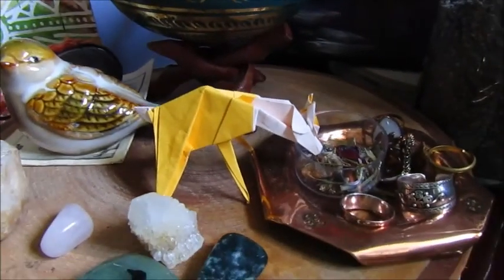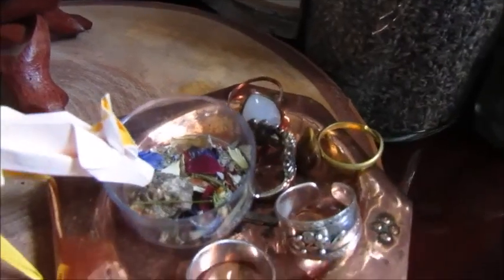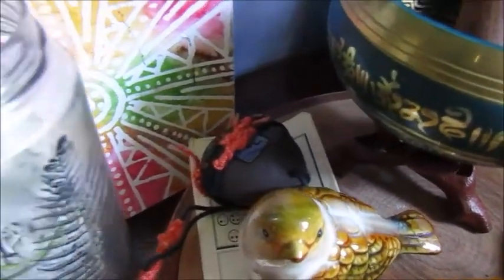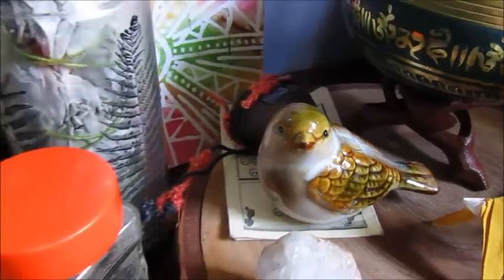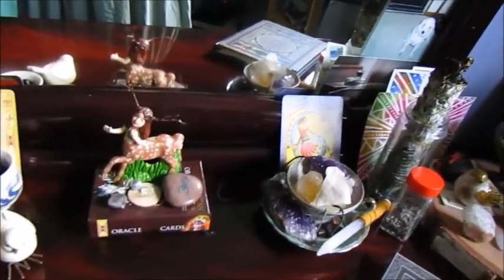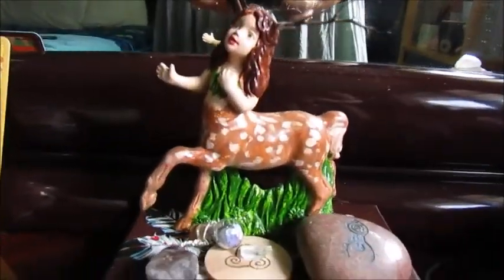Just an origami deer that I did, along with some of my rings that I wear, some rose quartz rings, my singing bowl, and I have a five-hole ocarina. Hello little bird. But yeah, this is my most recent setup. Some things always stay the same, like this little girl right here.